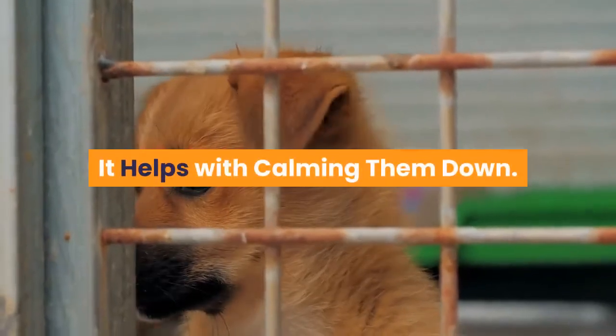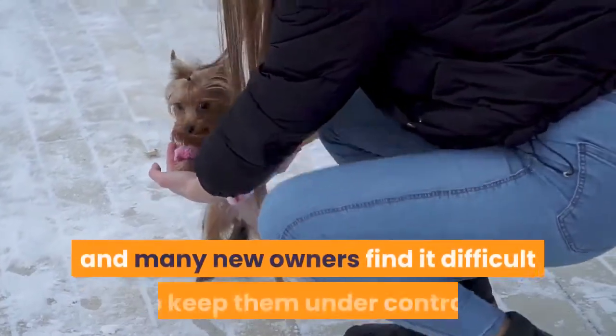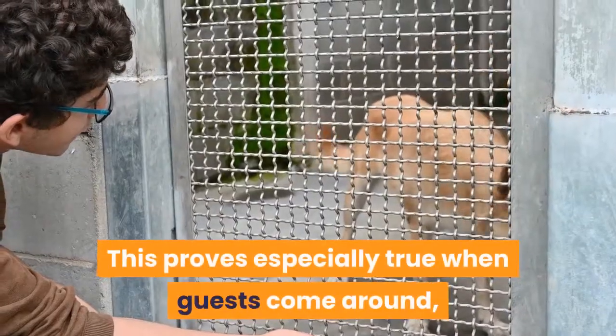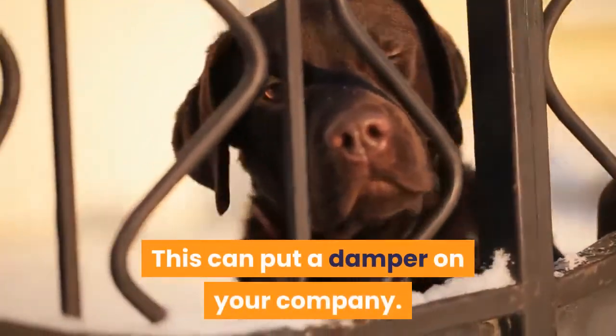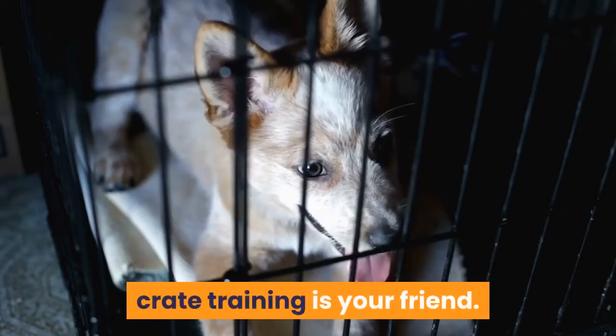It helps with calming them down. Yorkies are naturally hyper dogs, and many new owners find it difficult to keep them under control. This proves especially true when guests come around, as they like to greet new people. This can put a damper on your company. If you need a way to keep your dog calm, crate training is your friend.